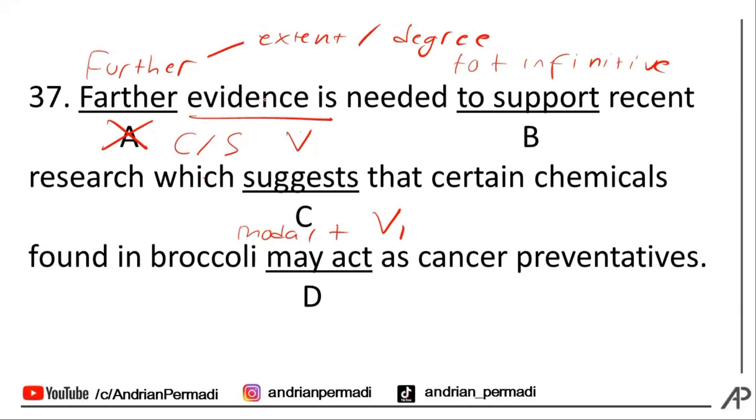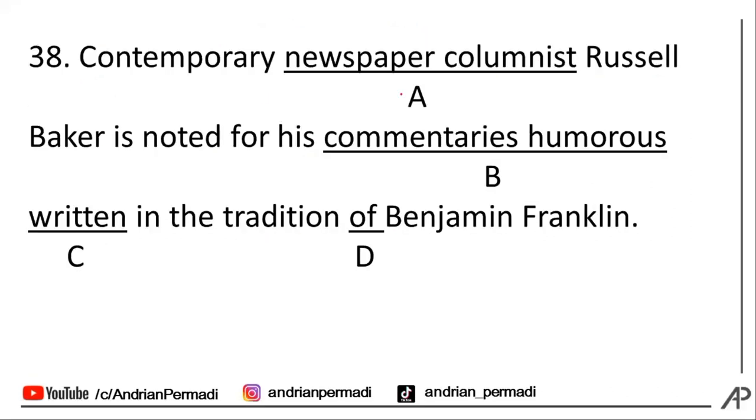Let's go to number 38. Newspaper columnist, that's correct. Commentary is humorous, that's incorrect because the word order is incorrect. Humorous should have been placed prior to commentaries because humorous is an adjective and an adjective should be placed before a noun. And the noun here is commentaries. So the answer is B.